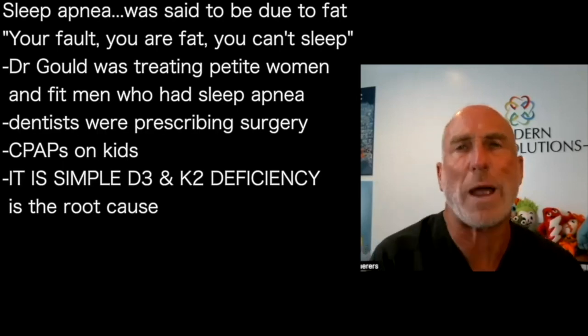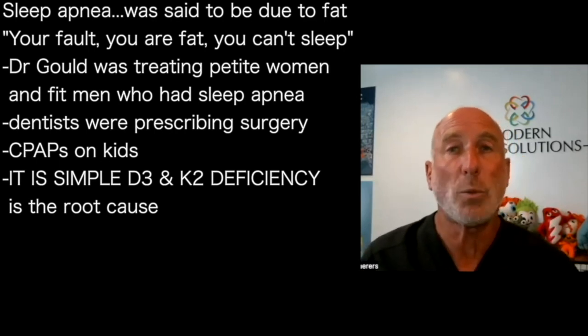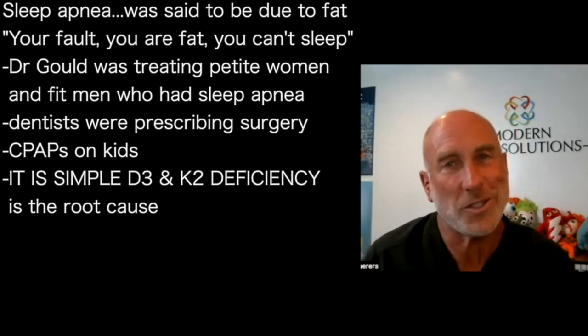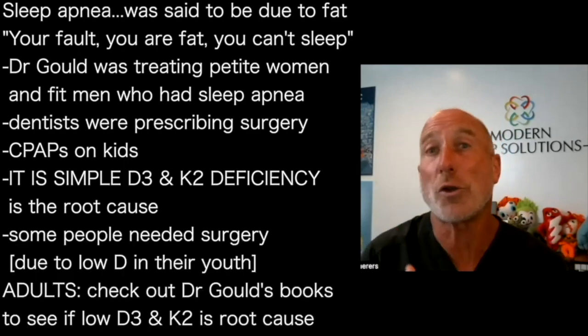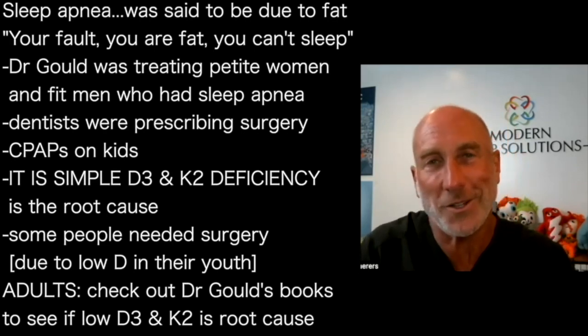They want to do all these drastic measures. They want to put CPAPs on kids. And what they don't know, and what is still not known, is that it's a simple vitamin D3, vitamin K2 deficiency that's at the root cause of this. So to all those who've had surgery in their jaws, some people needed it. Some people had tiny jaws. Why? Low vitamin D3 and vitamin K2 in their youth.